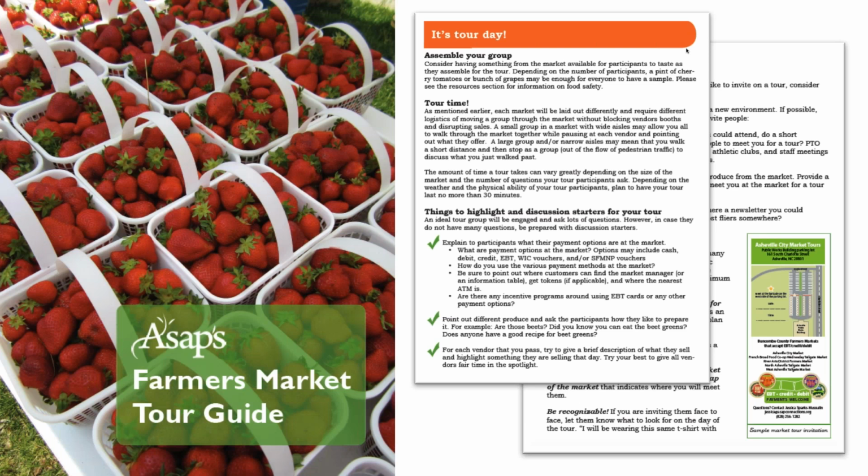And another step that ASAP took to make sure that when people were showing up at the market and expecting a tour, that everyone was getting a proper, lovely tour and could really integrate them into the market experience, they created this farmers market tour guide. And it's a couple pages, just under 10 pages, I believe, that every farmers market had on site so that they could be prepared when someone showed up for a tour.